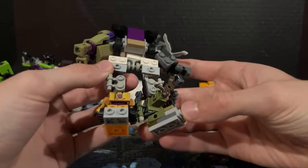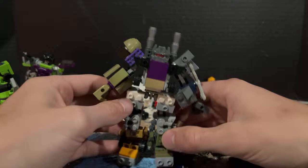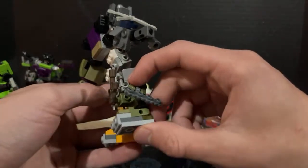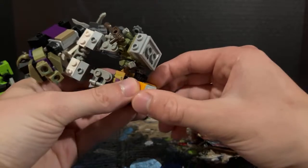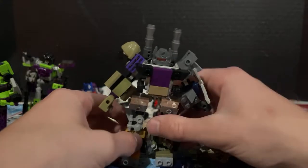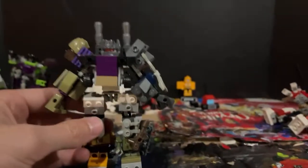Did I make this? Well, it looks like I made Bruticus. I kind of got to fix his foot because this side is taller than the other side, which is a little weird, but there's not much I can do about it right now. I'll just do it later off camera. But yeah, Bruticus. Here is Bruticus.